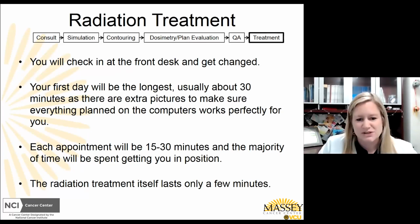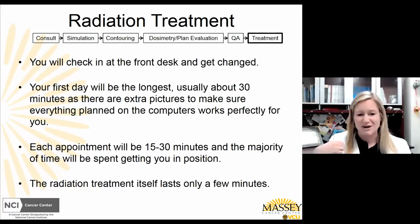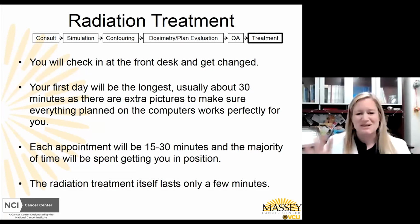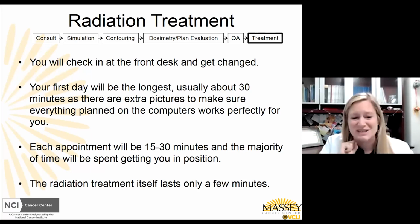Sometimes after your first treatment, in addition to the tattoo marks you already got, we may add some additional paint marks on your skin, and we'll put little stickers over those. The therapist will remind you, but those are marks that we really want you to keep on because those will speed up the process for subsequent days. And they're actually pretty hard to get off. I have some people after treatment ask me actually to remove those. So when you're done, you can certainly peel them off.